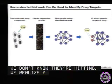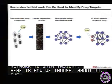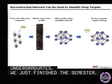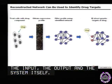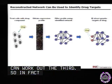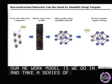And here's the way we thought about it: I teach control theory to our undergraduates at BU. We just finished the semester. And from lecture 1 to lecture 28, what I tell them is you have 3 parts to a system: the input, the output, and the system itself. If you know 2 of the 3, you can work out the 3rd. Okay, so in fact, the way we work out our network model is we go in and make a whole series of inputs, measure the outputs, and from enough coverage and measurements, we can actually figure this out.